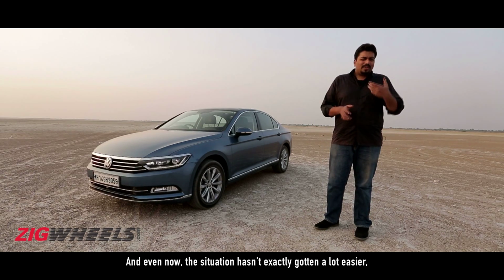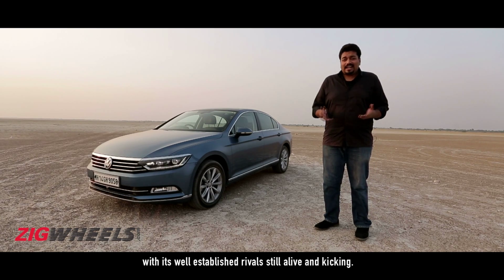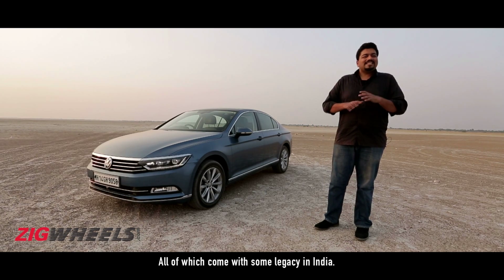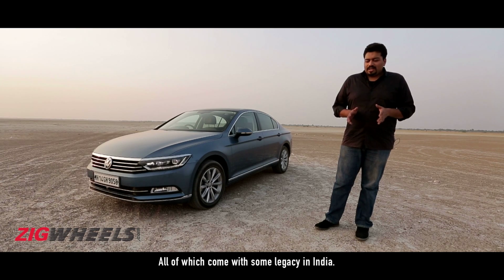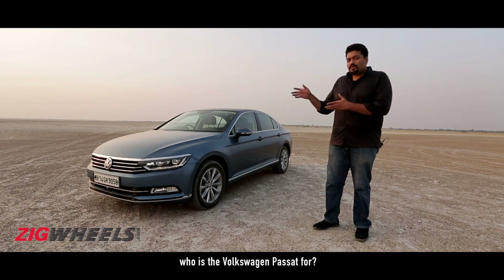And even now, the situation hasn't exactly gotten a lot easier, with its well-established rivals still alive and kicking, all of which come with some legacy in India. So in a sea of such well-rounded and competent options, who is the Volkswagen Passat for?